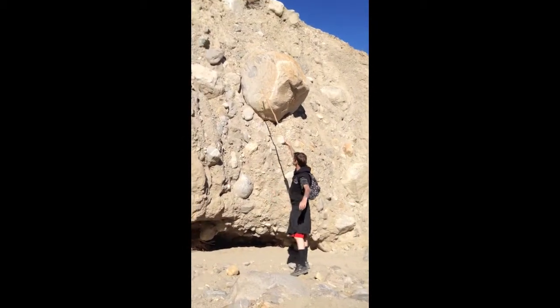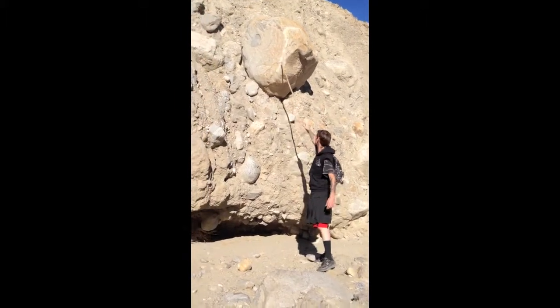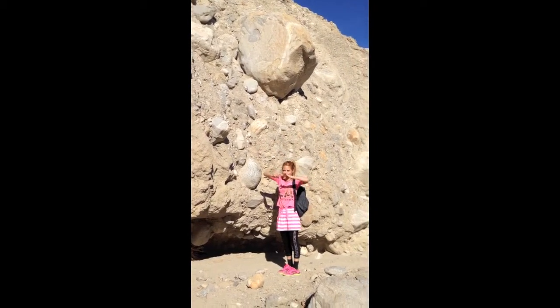This big, big one, which I don't even want to get under, it's got a heart in the side of it. Isn't that cute? Alright, kids. There's a heart up there. Right up there. It's the shape of a heart. Aww.